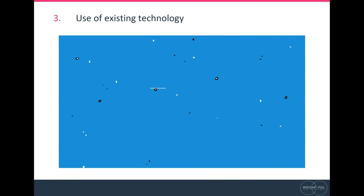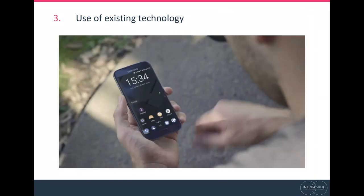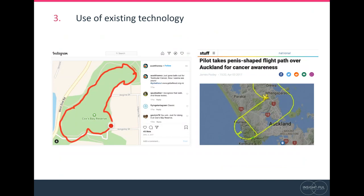There you go. The next slide will show you some other examples of this, but basically the testicular cancer charity in New Zealand decided to encourage people to draw slightly rude pictures in their runs. This is something that could be done quite easily with social distancing. You're just going for a run. It involves the existing technology that already exists, Strava.